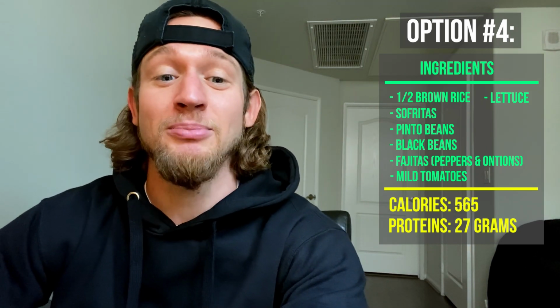We got fajitas on there. We got some mild, aka tomatoes, and we got some lettuce on there. And all of that is gonna be 565 calories and 27 grams of protein. That's pretty solid now, that's pretty solid. All right, number five.